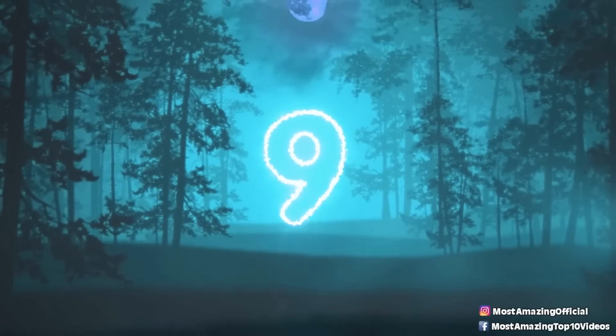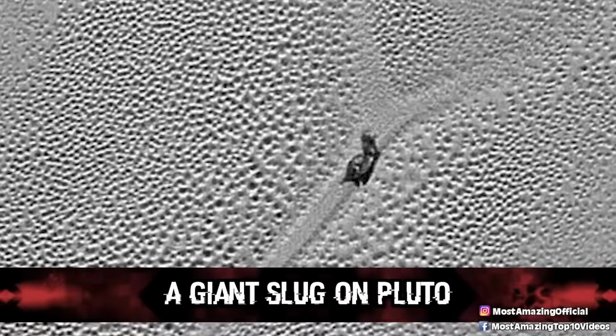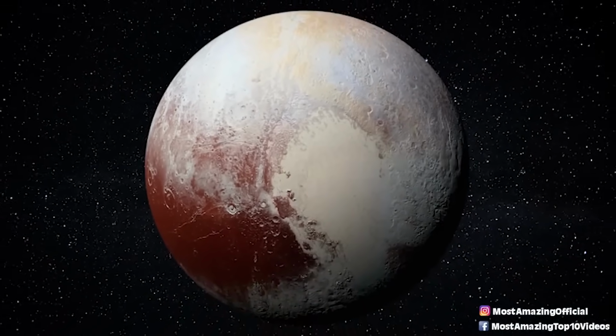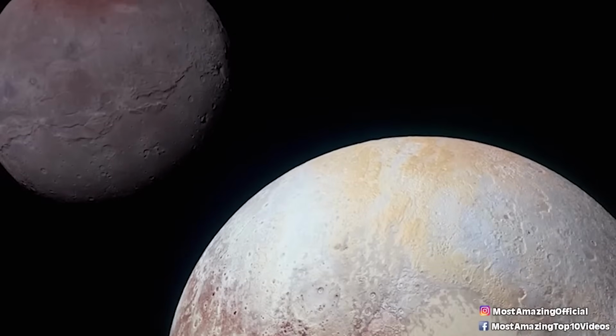Number 9. A giant slug on Pluto. Yup, you heard that right. These days, NASA continues to receive new data from its New Horizons probe. The data, which includes imagery and measurements collected by the craft's camera and instruments, continues to provide new and surprising details about Pluto's varied surface. For example, in this photo, it seems like there's a slug on Pluto. Is it a slug though? I'm not too sure. The bizarre image was taken in 2015.